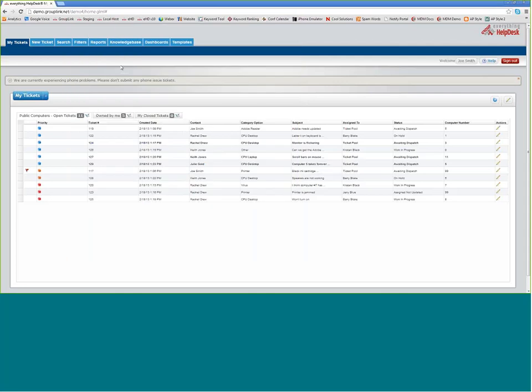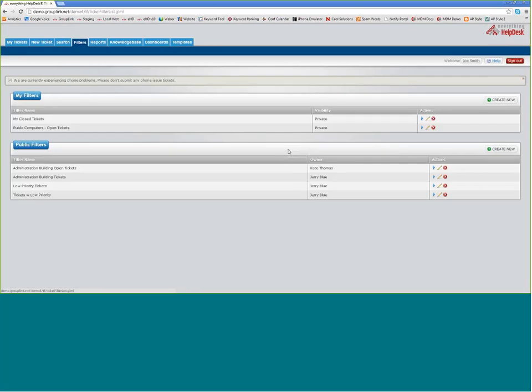Now, the last thing that I've done for this scenario is set up on the member side. That's the members of the group, which is his front desk team. I've set up their My Tickets screen to include a public computers, open tickets, customized tab. Now this is just a custom filter that I've set up.